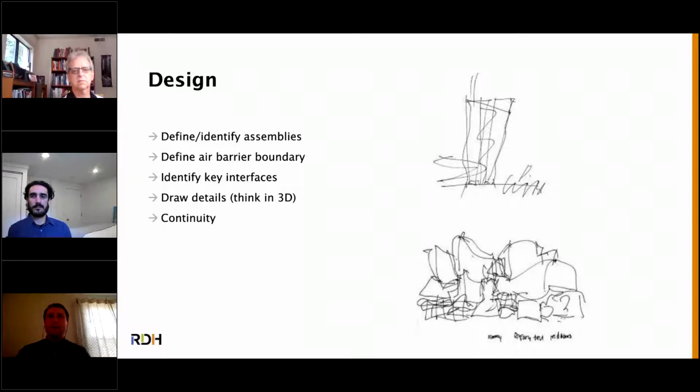And then once you have that defined, you need to go to the next level. Within each assembly, there should be a part of that assembly that is the air barrier, and it really should be called out as that, with a call out on the drawings: this is the air barrier. It may also serve another function, like a vapor barrier or closed cell spray foam, which is also a thermal insulation, but it should be defined as, this is what we intend to be airtight.